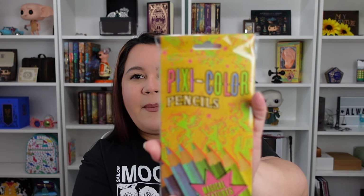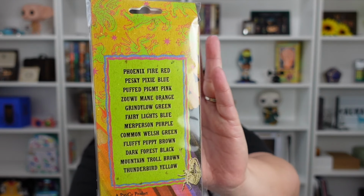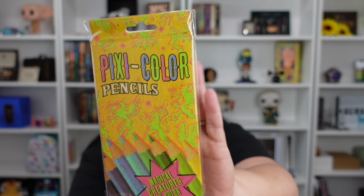So here we have the first item, and these are coloring pencils, and it says these are the pixie color pencils, magical creatures in color. And on the back it says phoenix firebird red, pesky pixie blue, puff pygmy pink, Zoumane orange, Grinzolo green, fairy lights blue, merperson purple, common Welsh green, fluffy puppy brown, dark forest black, mountain troll brown, and thunderbird yellow. And this is what it looks like on the back, and this is what it looks like on the front. So let's go ahead and open these and see what they look like.